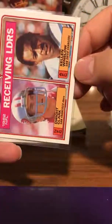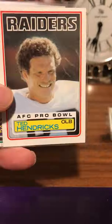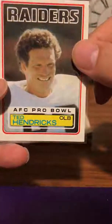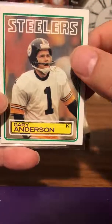So we got a Lester Hayes, we got a receiving leaders, Dwight Clark and Kellen Winslow, Ted Hendricks. I just found out on the internet that for some reason this card in PSA 9 and 10 is really expensive. Maybe it's just rare that it gets that high a grade. Kenny Anderson, 2 of them. If there's any Kenny Anderson fans, Cliff Branch, Dan Doornink, Chris Collinsworth sticker. Here's a Ken Anderson rookie. So that's a Hall of Famer right there.